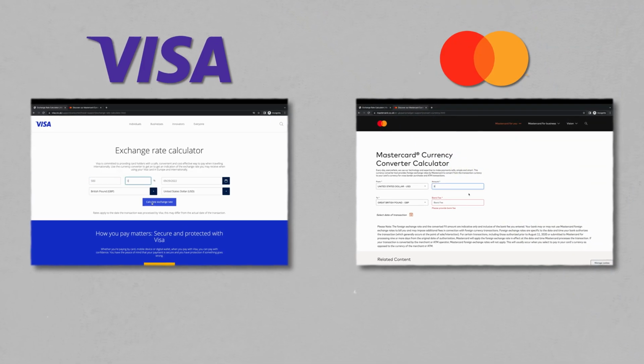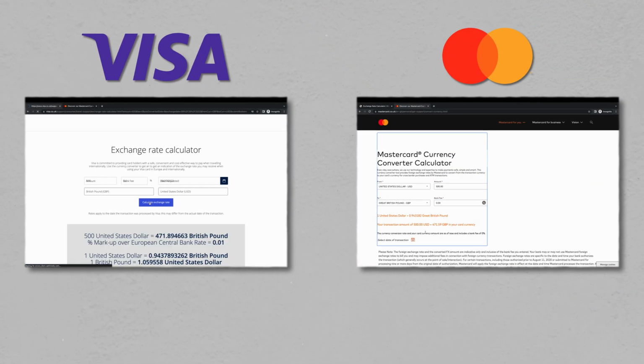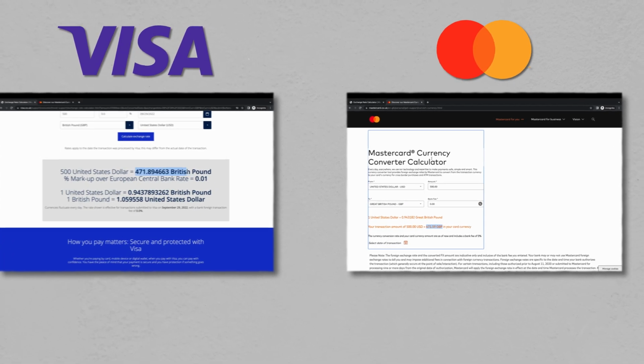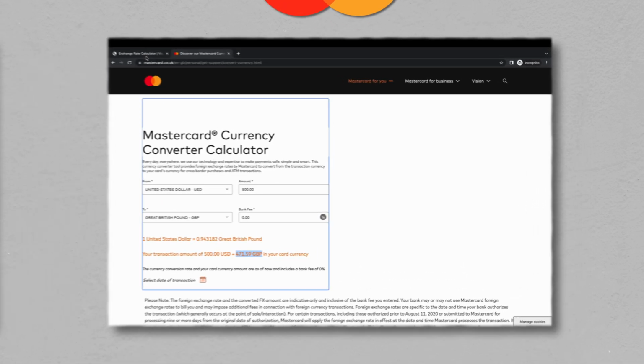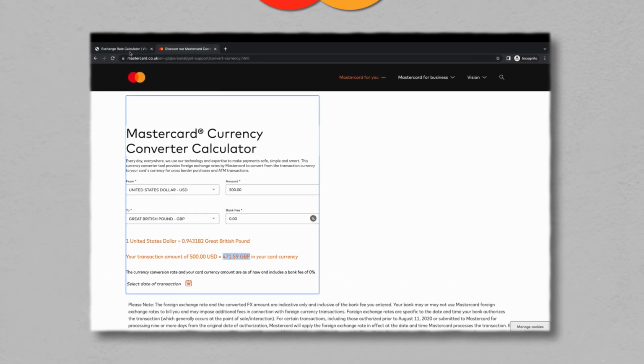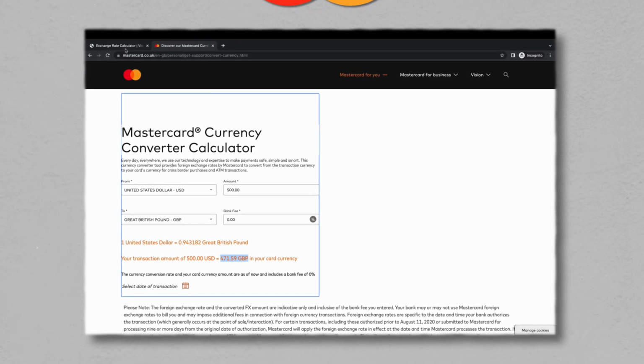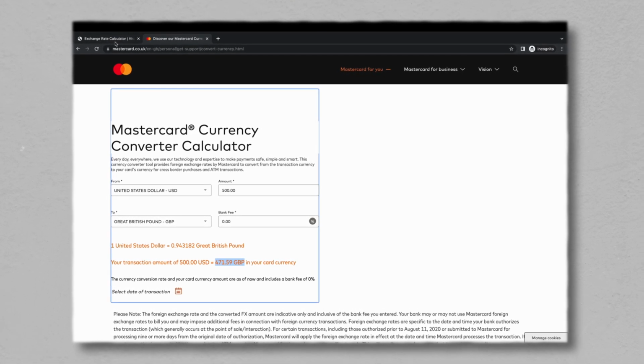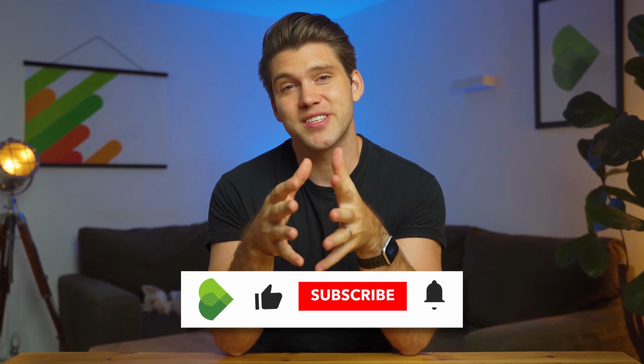Then before you go shopping, you could check the online currency conversion tools on both the Visa and Mastercard websites, and then use whichever card has the more favorable rates. That would likely be the best route to go to lock in the best rates, especially with larger purchases. Obviously, I don't think it's worth considering for smaller transactions, but do keep an eye on the rates for big purchases, as you could save some money.